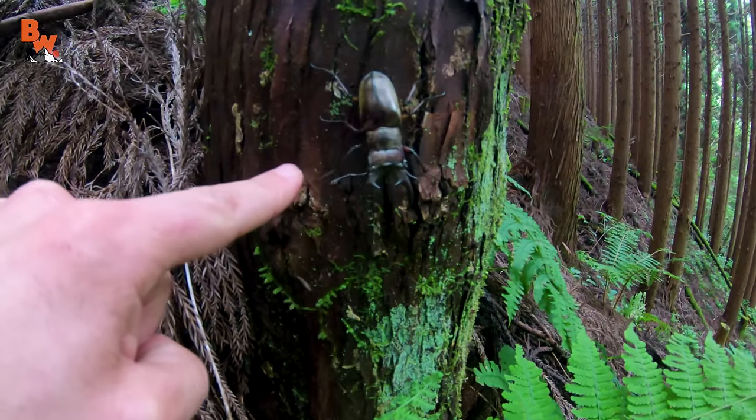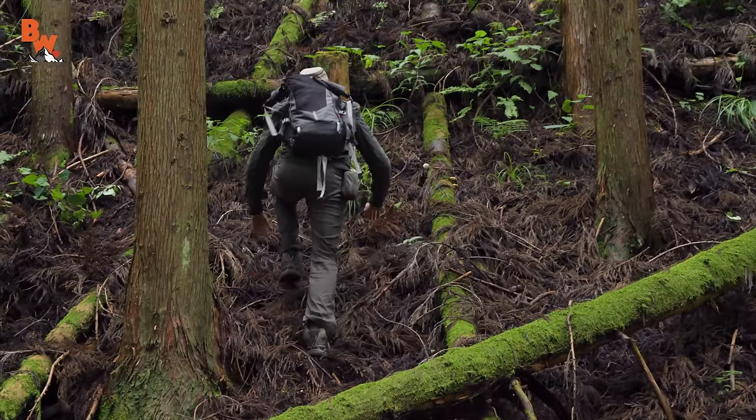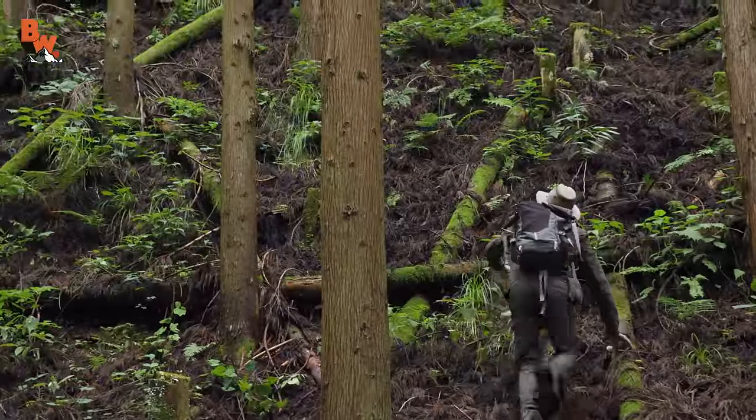Yep. That's a stag beetle. Some sort of stag beetle. There's many different species. Wow. Trying to climb up here. Just filming B-roll, getting these extra shots.